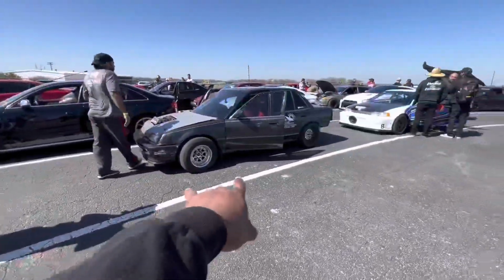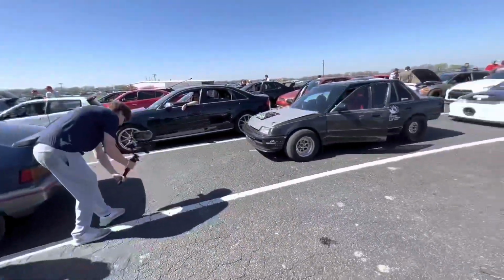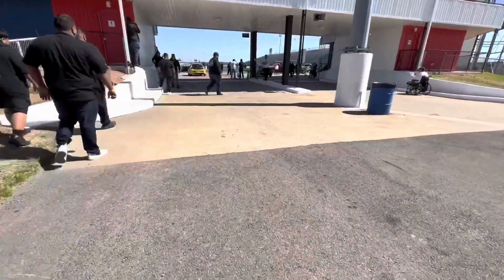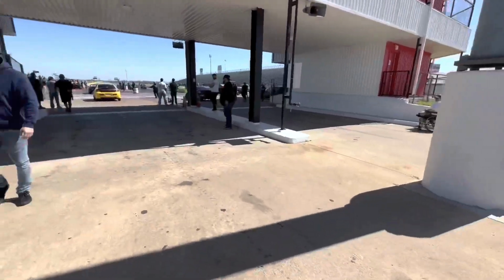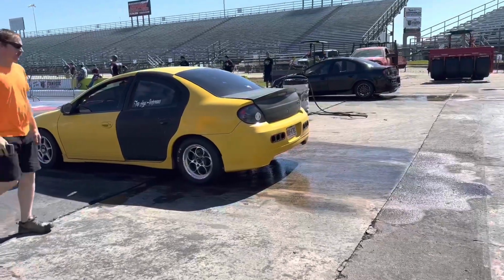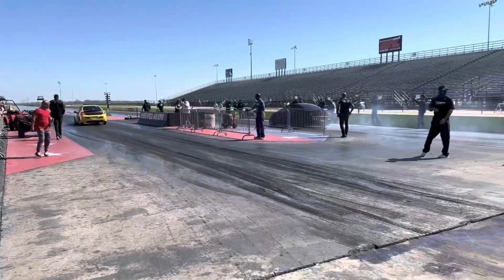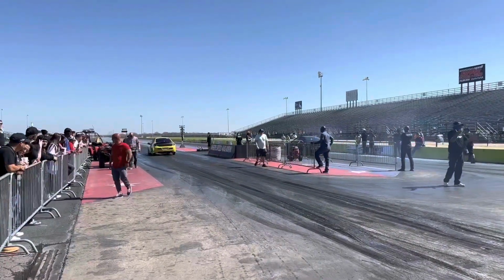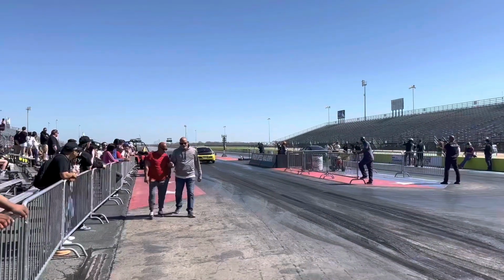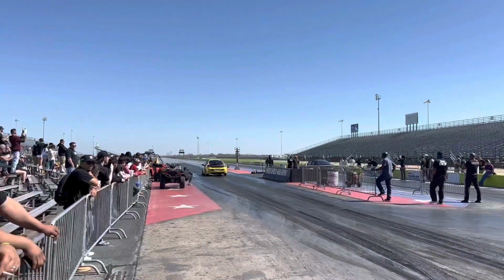$500 race between this CRX and Omar's EF. This is a B series versus K series for $500. I know. Walk up to the stage and lanes right now. Omar's about to go up on fire. Now we got these two SRT4s going up. This SRT4 was in my last video. The black one versus this yellow one right here.